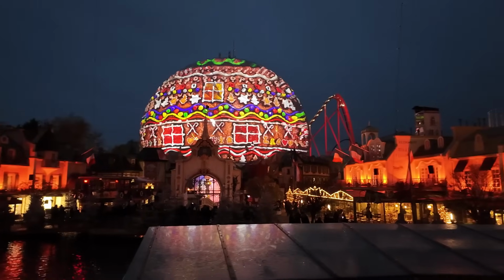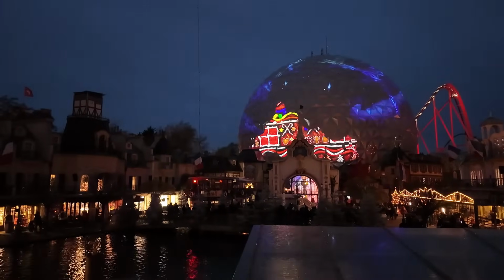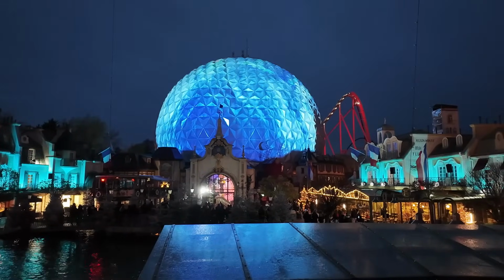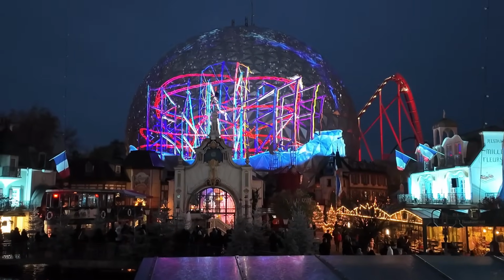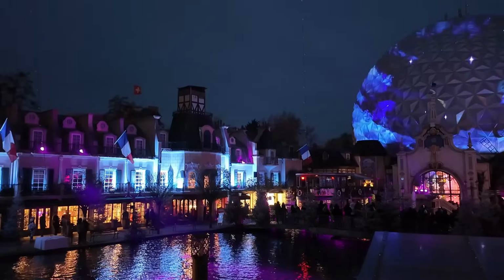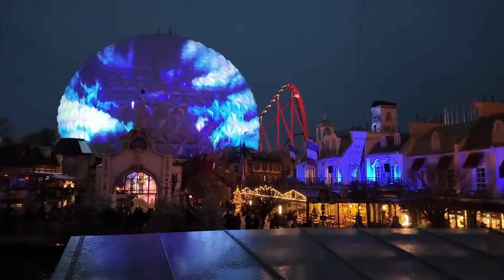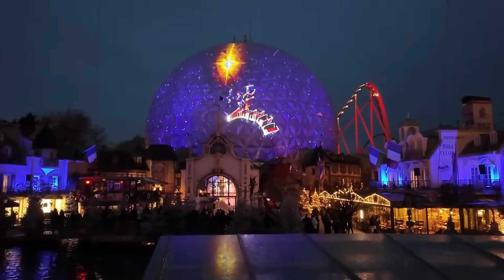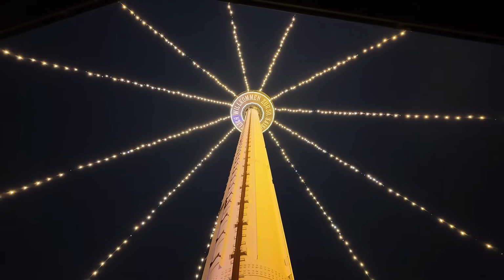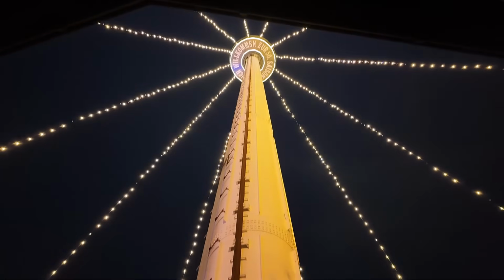And of course, it's not just the projections on Eurosat, but all the lighting as well that's all synchronized in. Really looks the part. So festive. Oh, I love the projection mapping show there on the front of Eurosat. And we're going on Euro Tower just here now. Look at this, giant Christmas tree. Beautiful. Let's go.